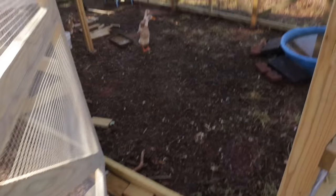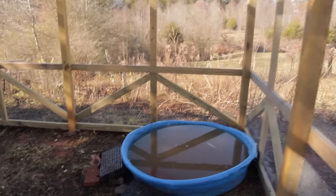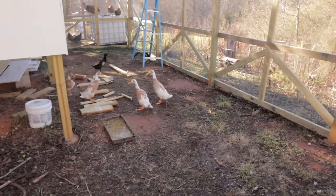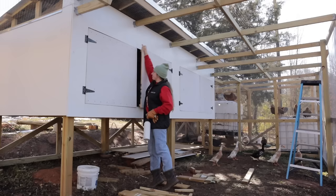Since it gets dark so early, I am coming out here to try and get this cleaned up so that when he gets home, we don't have to clean up and do a project. We can just get going right on the project. I do have the ducks in here because their big pool is in here, so they're enjoying the construction zone. Hey guys!